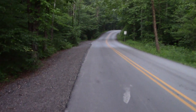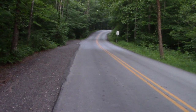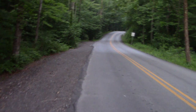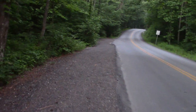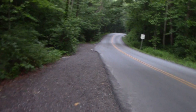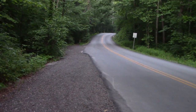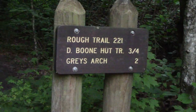And now I'm walking down to where the actual trail starts. It's down the road just a little ways from the parking lot. And we'll be doing Rough Trail. That's rough as in hard, not rough as in dog bark. Currently about 68 degrees. They're calling for a high today of around 94 and a low tonight around 68.